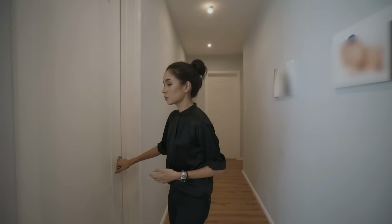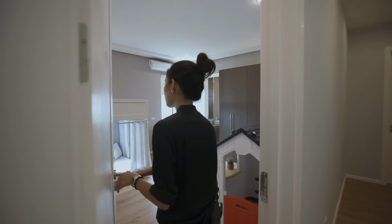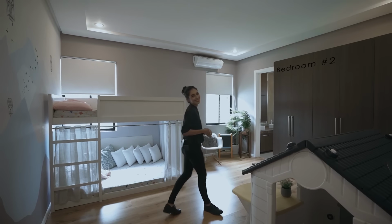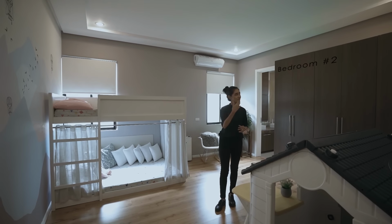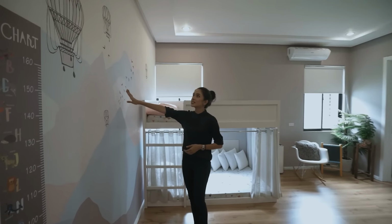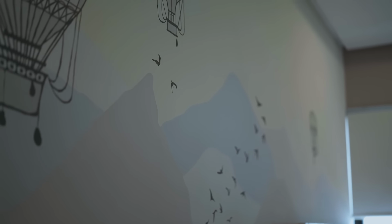So let's check out this room first. So this is bedroom number 2. And this is their girls' room. How cute is that, right? So generally the room is a nice shade of lavender. And then on this side, there's a mural. So nice. It's a very matte pastel mural.